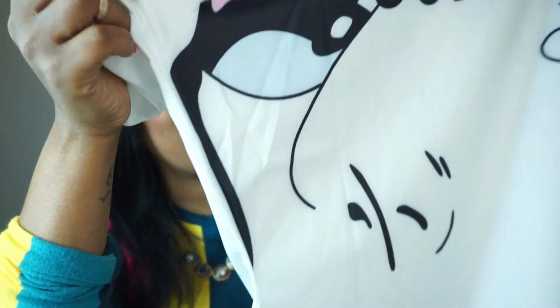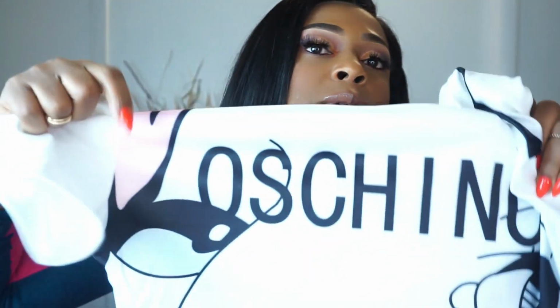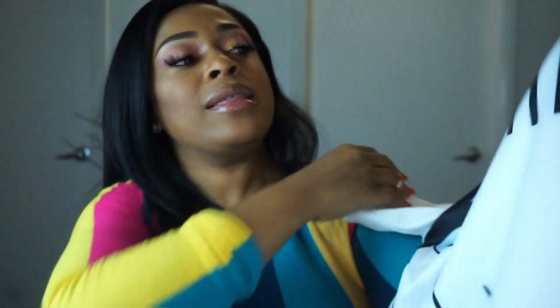I hate it. This is the picture of the dress that I saw on the website. Look how sexy that girl looks, and look what they sent to me. It's totally different. The name on the front is not what was on the website. So this is another bummer. I don't know what I'm gonna do with this, because no honey, no.